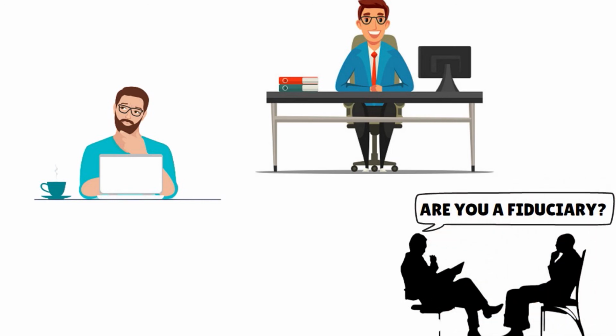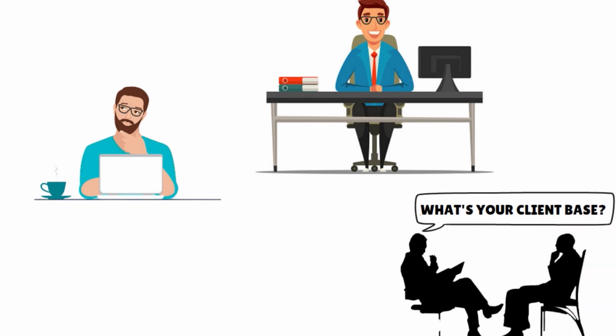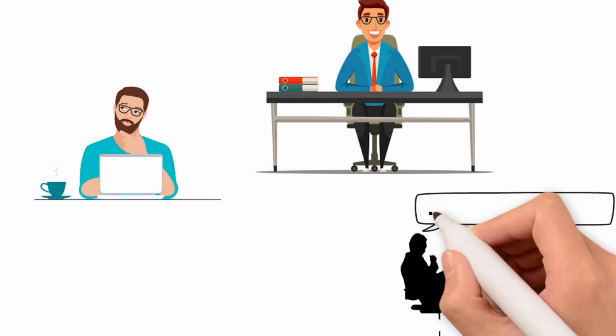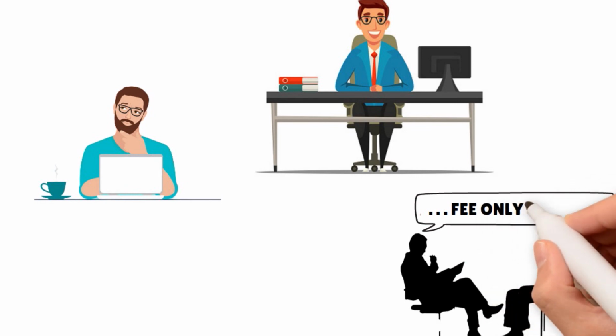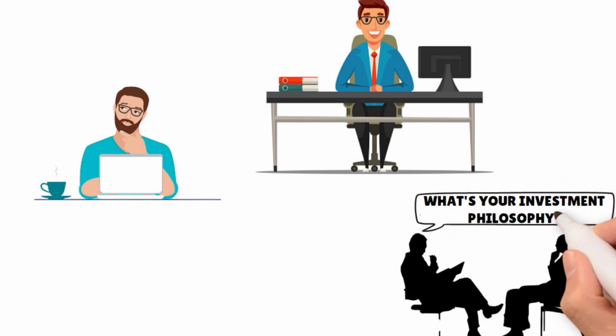What certifications and experience do you have? Do you have any disclosures? What services do you offer? What type of clients do you specialize in serving? How do you make money? Is it fee only? You want to hear from the advisor. What's your investment philosophy? And how often do you communicate with your clients? Because the last thing you want is an advisor who's just constantly ghosting you. You contact them, they don't get back to you. That's just very frustrating. So ask them beforehand.